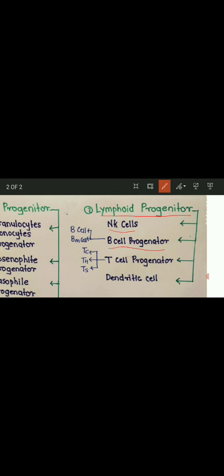The T cells are the other cells, of the type of the lymphoid progenitor. T cells are produced in the bone marrow, but for maturation they go to the thymus. That's why they are known as T cells. B cells are produced in the bone marrow and also mature in the bone marrow. That's why they are called B cells. T cells are produced in the bone marrow, but for maturation they go to the thymus. That's why they are called T cells.